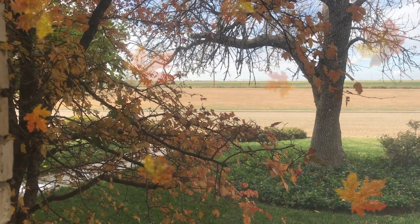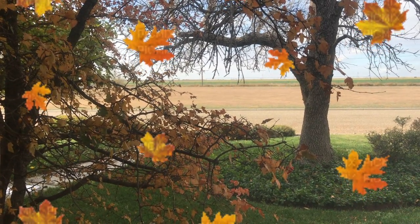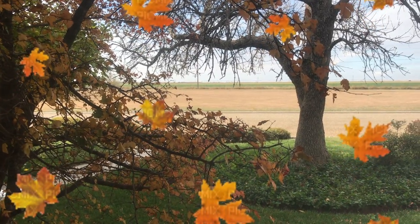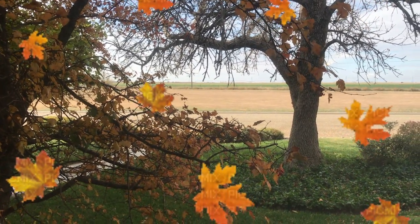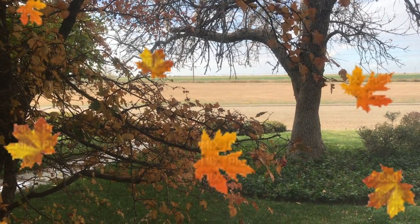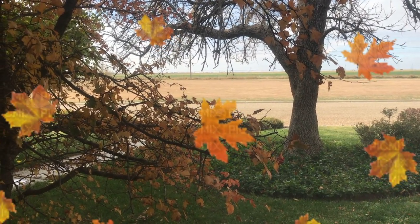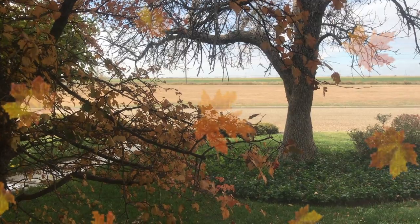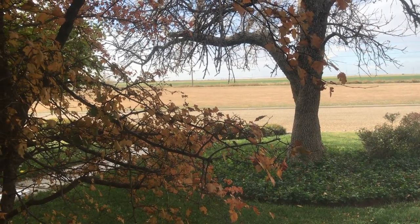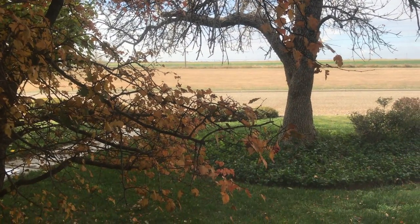It is November 9th, and I am looking out my bedroom window, and I am so excited because the leaves are still on the trees. I know that sounds silly, but where I live, by this time, the wind has taken every leaf off of every tree, and we do not get to enjoy the fall colors. So I'm really super pumped to see these beautiful leaves outside my window.